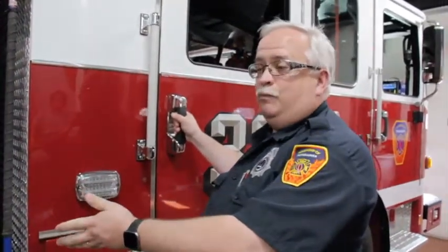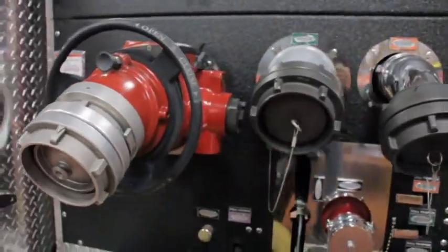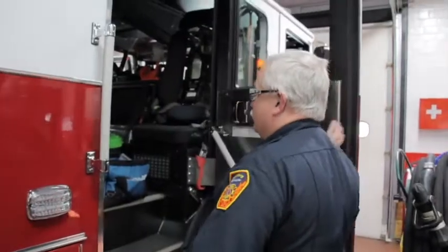Again, I hope you're enjoying our tour. Matt and Mark showed you some of our apparatus. I'm going to show you a little bit more. Here we have another pump panel or discharges on this side, just so we don't have to run hoses around the truck. And here's the compartment where the guys get ready when they're going to a call.